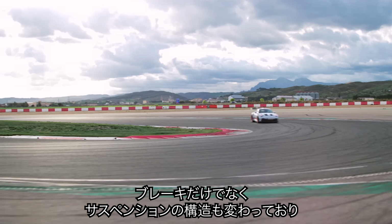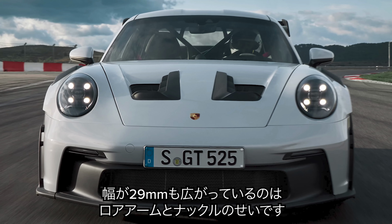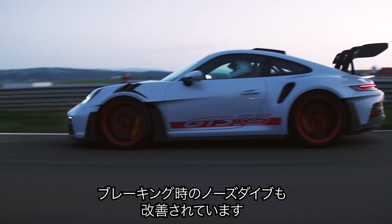Porsche hasn't just upgraded the brakes on the GT3 RS, it's also upgraded the suspension geometry. The track is now 29mm wider thanks to new control arms and steering knuckles. And these have also been designed to stop the nosediving when you brake hard into corners.